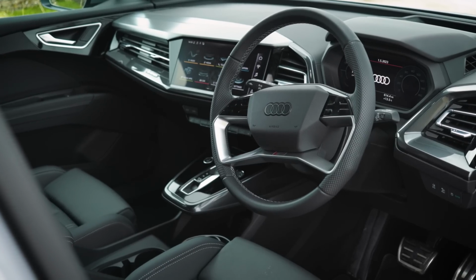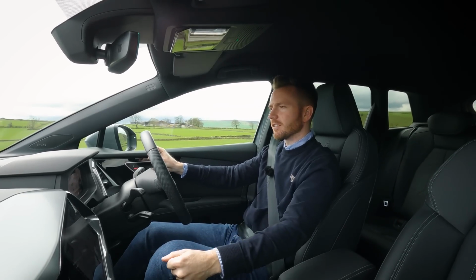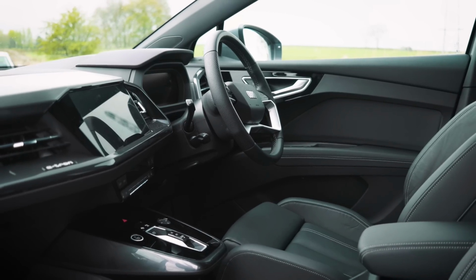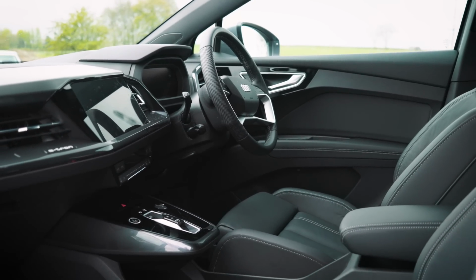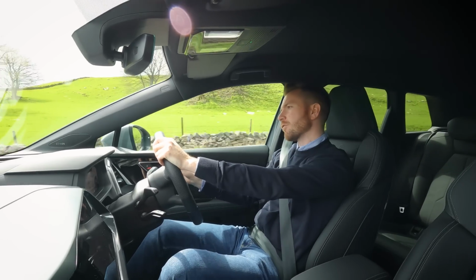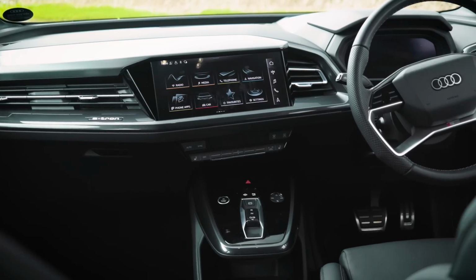I also don't like how much empty space there is here, and I'd have preferred them to build this central area up and give me a proper gear selector and maybe a decent sized armrest. I just think they could have made better use of that space. On the bright side though, there is a lot of room. Plenty of headroom, plenty of leg room, plenty of elbow room. It's a nice spacious car, this.